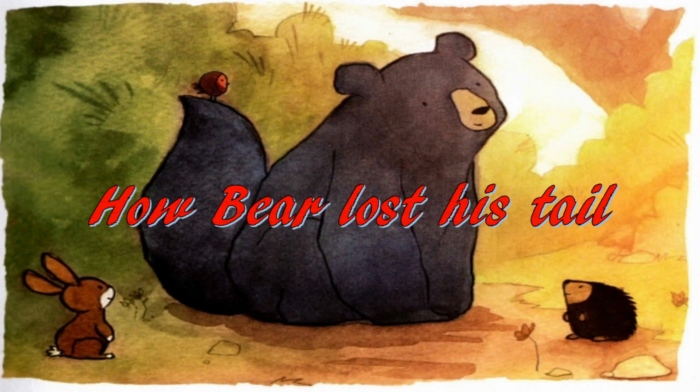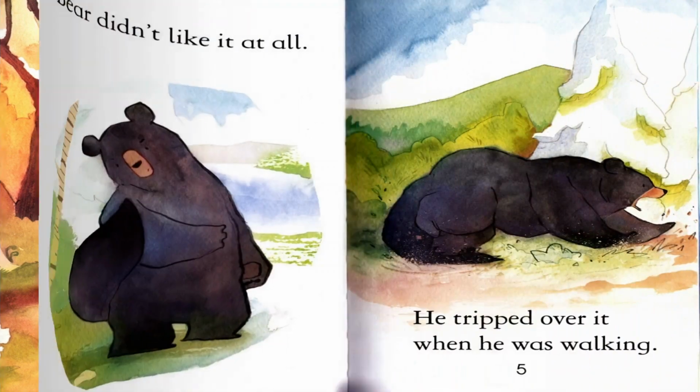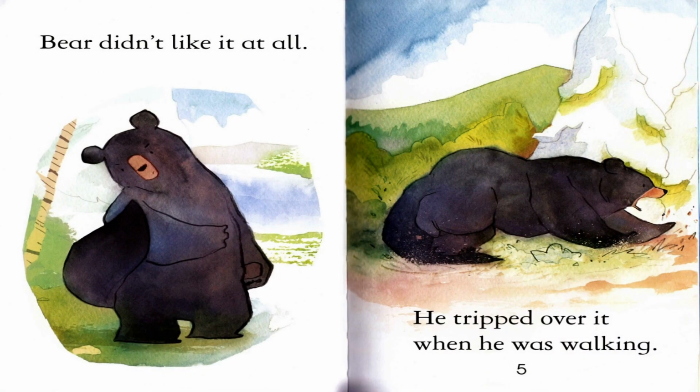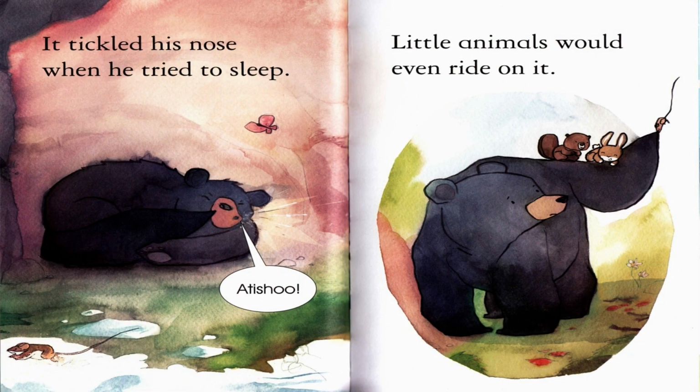How Bear Lost His Tail. Once upon a time, Bear had a long, thick tail. The other animals loved his tail. Bear didn't like it at all. He tripped over it when he was walking. It tickled his nose when he tried to sleep. Achoo! Little animals would even ride on it.